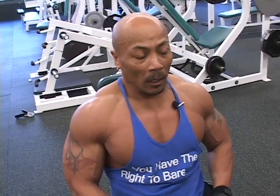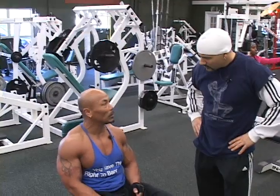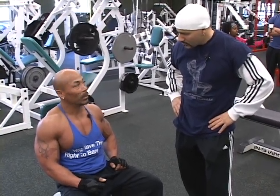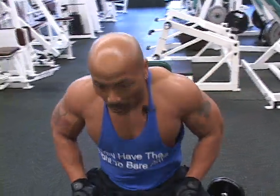What's your highest weight you get up to on these shoulder presses? I don't focus so much on the weight, I focus on really feeling the muscles, so maybe 70, 75. I don't go any higher than that. Good form though, no injuries. That's the key, just feeling the muscle. All right, let's do another set.